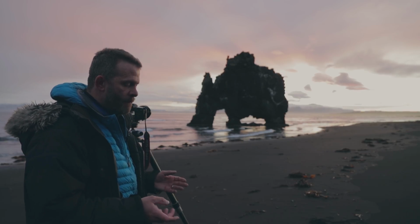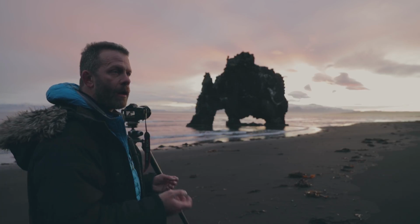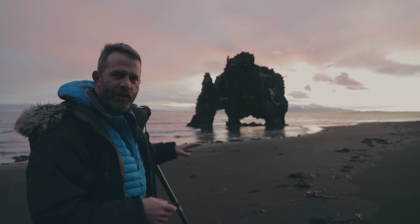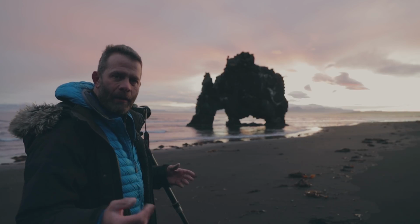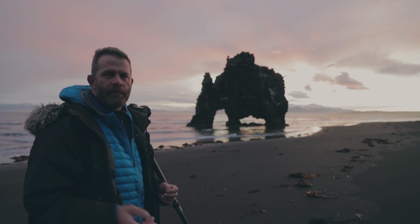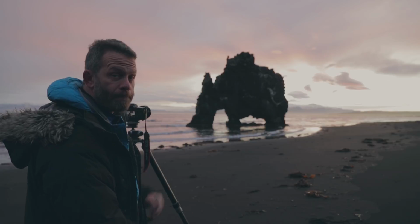Just be careful when you enter a place like this, especially if you're the first one at the scene like we are now. Be careful where you step, because you don't want to step in the sand. You want to have it smooth, so gradually work closer if you need to do that. Don't ruin things for yourself by tramping everything with footprints.